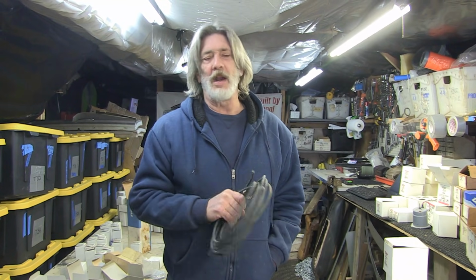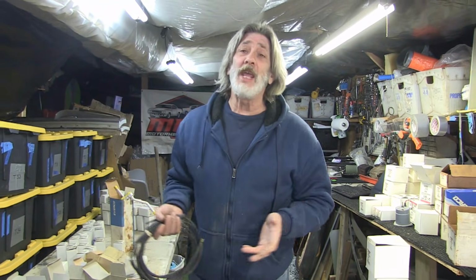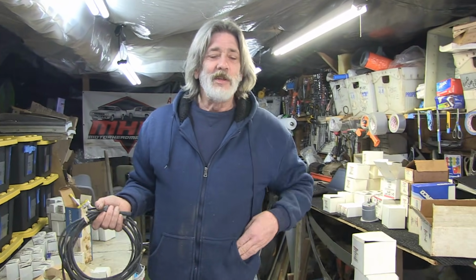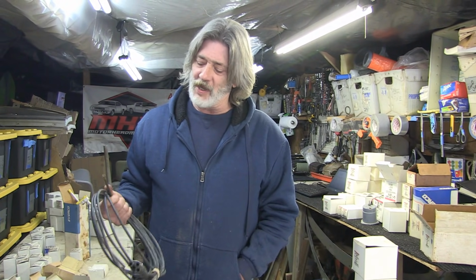Okay? There's a lot of great parts here. Some parts are going in the trash. The 1948 Cadillac fuel pump. How many of them are left in the world? So some of these parts we know that my grandson will probably be playing with or hanging on the wall as wall art. So it's been an interesting adventure, guys.